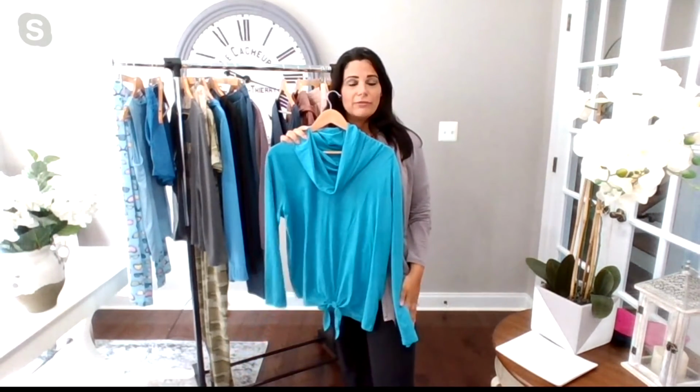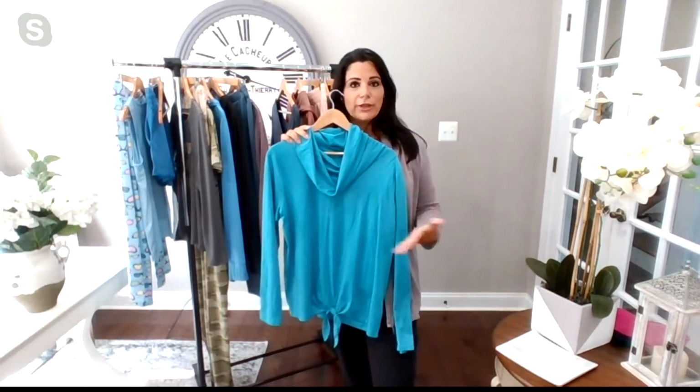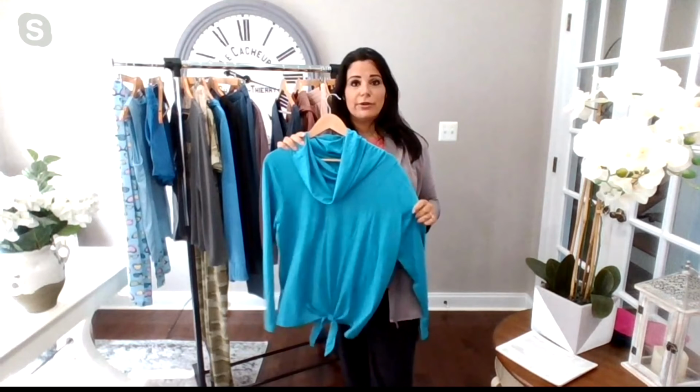And later in the show, we have the joggers that I have on coming up. This would be a great item to pair back to the jogger if you're looking to mix and match pieces that are in the same fabric.